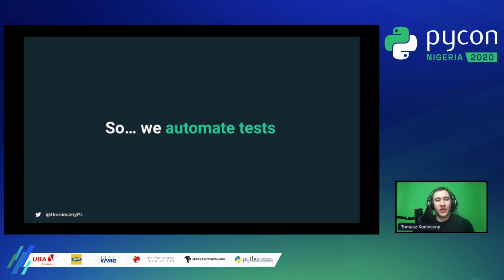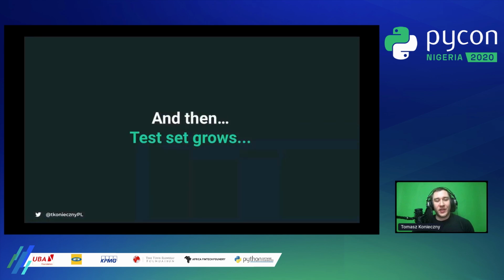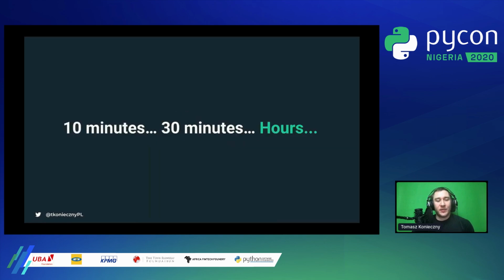We can execute them way faster, maybe even in minutes instead of hours. And if we have an automated build process, we can get this feedback immediately after every repository push, at every pull request. So it's great, isn't it? Well, then the problem appears. We develop the application, it becomes more and more complex, and it also means that we need to write more and more tests, and basically the test set also grows. So execution time increases: 10 minutes, 30 minutes, maybe even hours. And basically, we have the same problem that we had earlier. The tests aren't fast anymore.